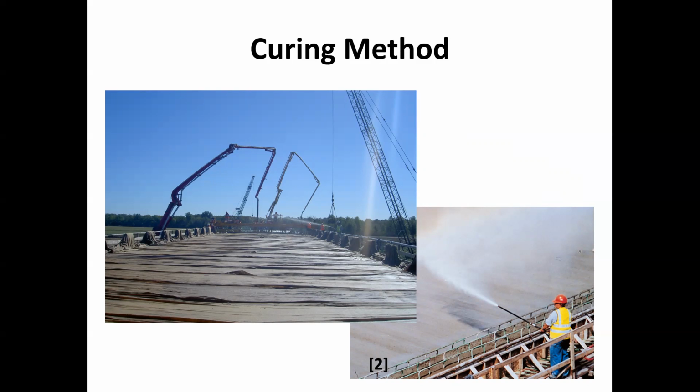Sometimes people fog the top of the concrete, where, like you can see here, they take a big mister and mist the top of that concrete. They don't pour water all over the concrete. They don't pond it, but they just fog it. They mist it to make sure that it's not going to evaporate too long.